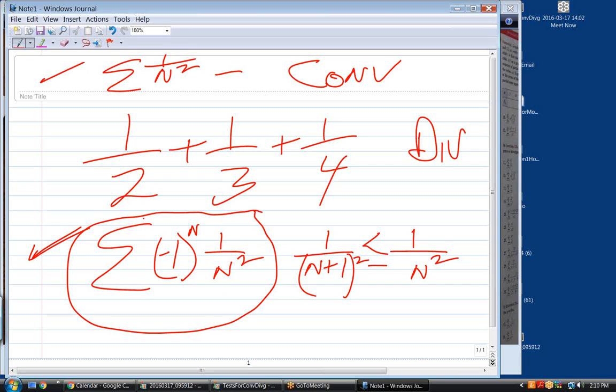Because this is convergent and this is convergent, this is absolutely convergent. It does not need the -1. It doesn't need to be an alternating series to be convergent. Okay. So the harmonic series is an excellent series to illustrate the difference between absolute convergence and conditional convergence. But let's not get there quite yet.